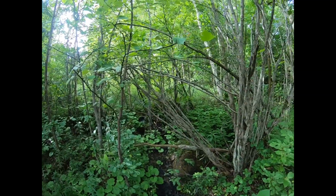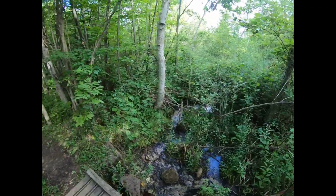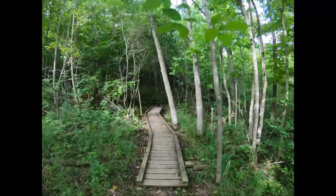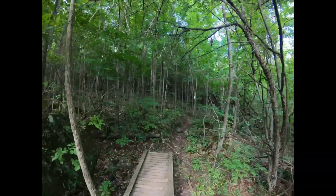And streams coming from all the way up. There goes a chipmunk. And running downstream. Still got more, third section of this boardwalk here. And then we're right back into the darkness, into the woods.